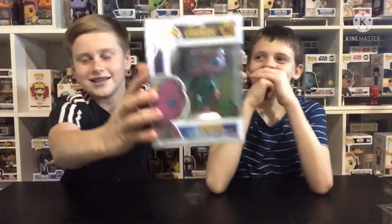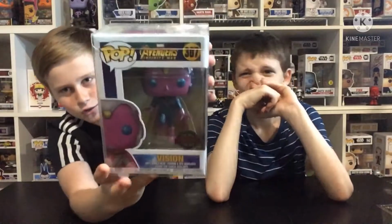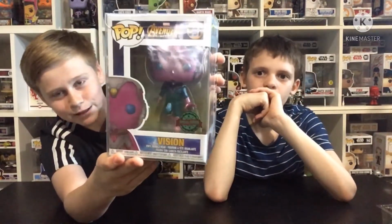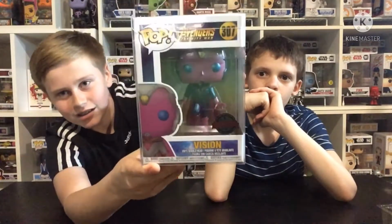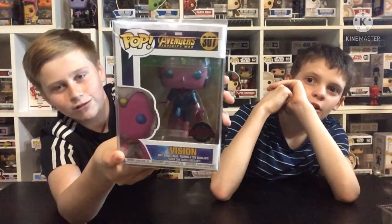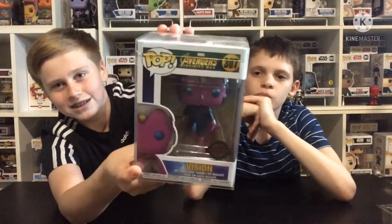Last and final pop, horror pop unboxing, we'll guess the price of is Vision from Avengers Infinity War. Okay, so this pop is obviously great. Actually, its stance is awesome. It looks like he's flying or he's about to take off, and he's got a special edition sticker up front. This pop is awesome. It's number 307 in the Marvel line, I think. And I know it's worth a lot because he's got a pop protector on this.